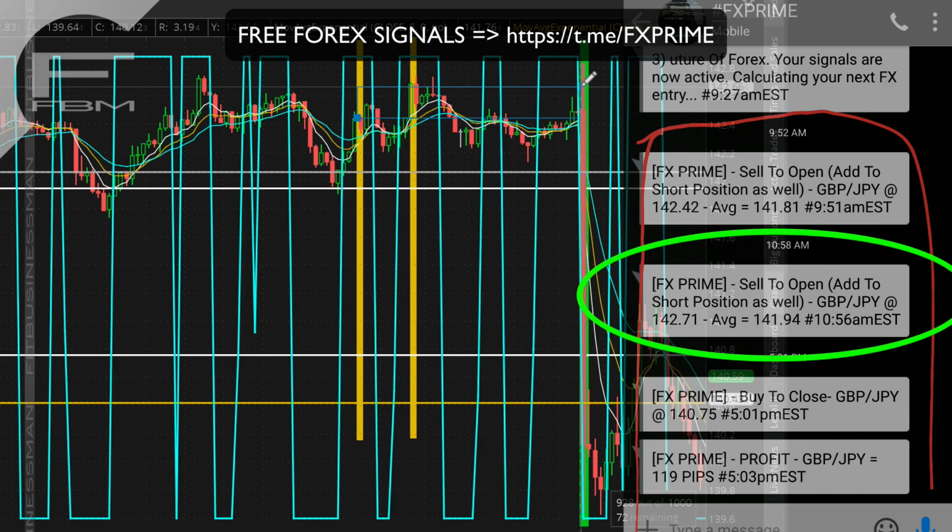Okay, it was a news play. However, regardless, the algorithm could tell the direction of the trade based upon the price action prior to the news. So if we look at this, look at that range. This is insane, guys. This is insane.